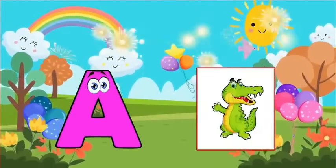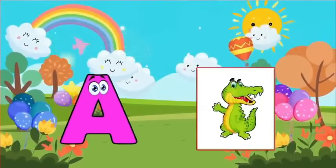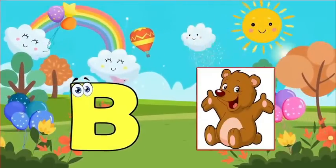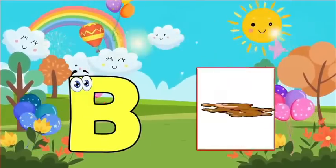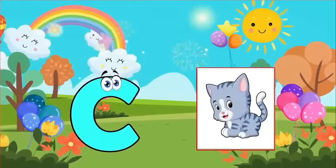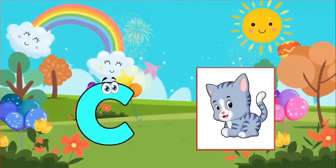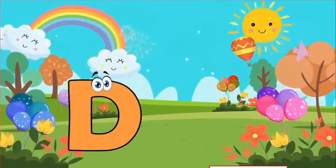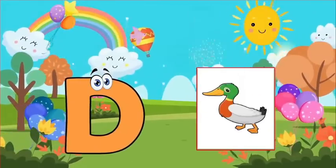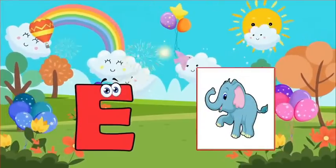A is for alligator. Alligator, alligator. A, alligator. B is for bear. B, b, bear. B, bear. C is for cat. C, c, cat. C, cat. D is for duck. D, d, d, d, duck. Duck. E is for elephant. E, e, e.